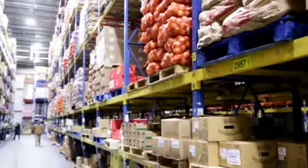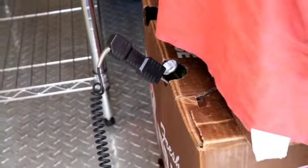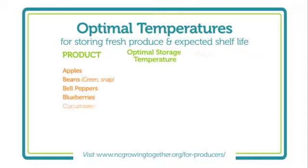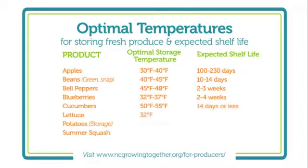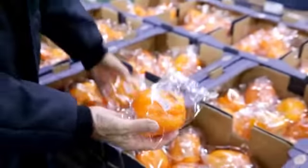By the nature of cooling, refrigeration systems have a drying effect on ambient room air. Humidification systems and practices can help to maintain relative humidities of 85% or higher for fresh produce. Devices and instruments are available to monitor temperature and relative humidity. Here are some common North Carolina grown products with some general guidelines on optimal temperatures for storing fresh produce and expected shelf life. Customers may specify the temperature at which they require produce items to be delivered, which may differ from the temperatures listed in our guidelines. Compliance with customer specifications is important.